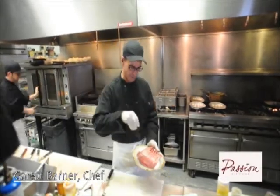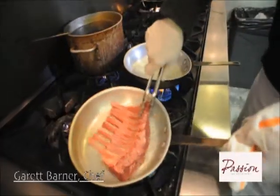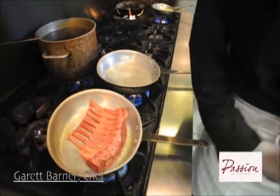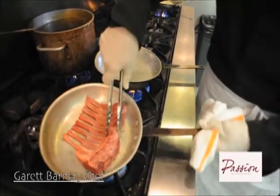We're going to season up both sides of the meat and sear it in a pan real quick. We get that into some hot oil. I'm going to sear that for about 5 minutes on one side. I'm going to finish it off in a 450-degree oven. Takes about 8-9 minutes for medium rare.